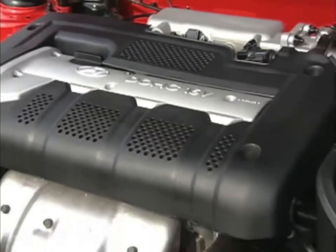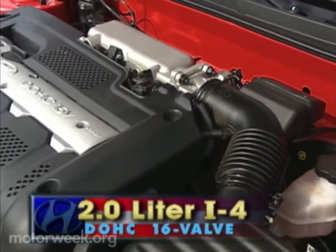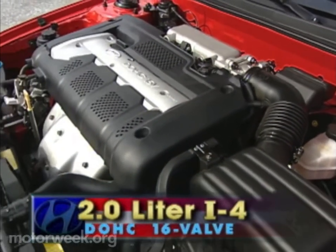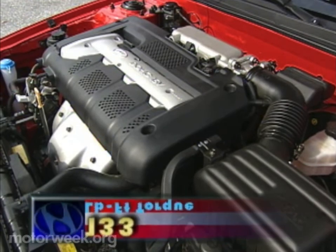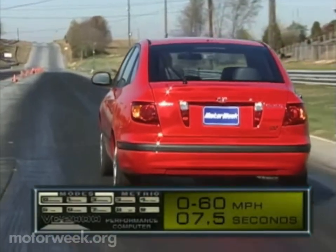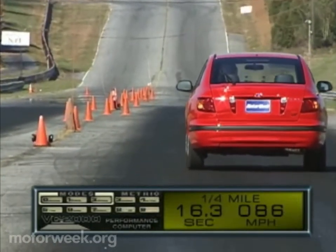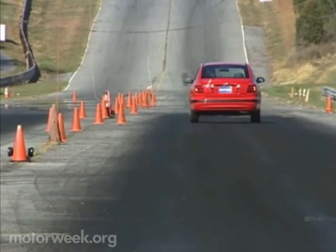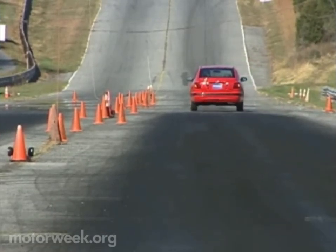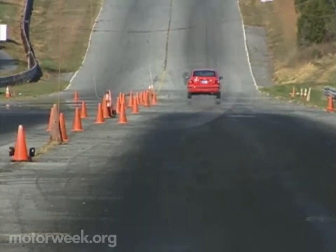Also above par for the subcompact class is the 140 horses found under the Elantra GT's hood. That's the output of the 2-liter double overhead cam 16-valve inline 4. Torque is rated at 133 pound-feet. That moves the Elantra GT to 60 in 8 seconds and on through the quarter mile in 16.3 seconds at 86 miles per hour. Now, most of the 2 liters' power is found in the mid-range, so off-line launch is rather soft. But get it to 3,500 RPM and power is plentiful.